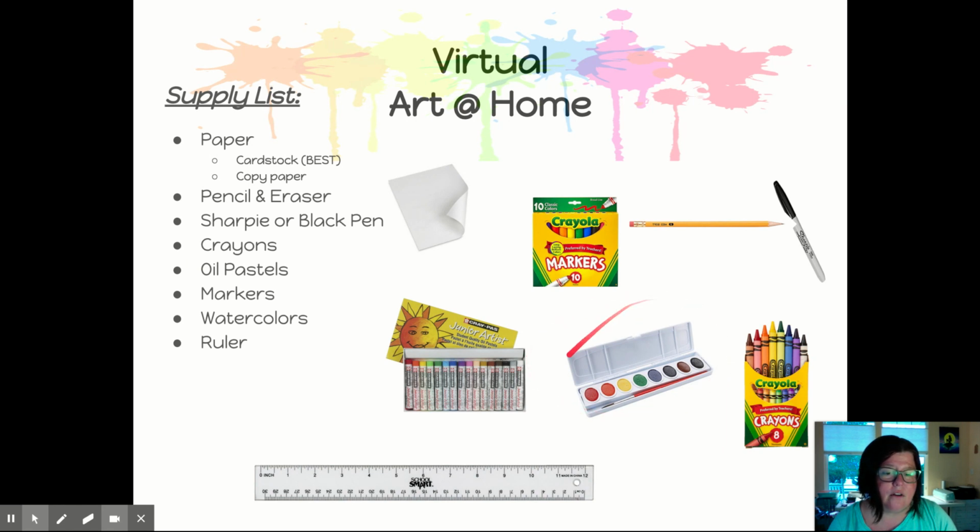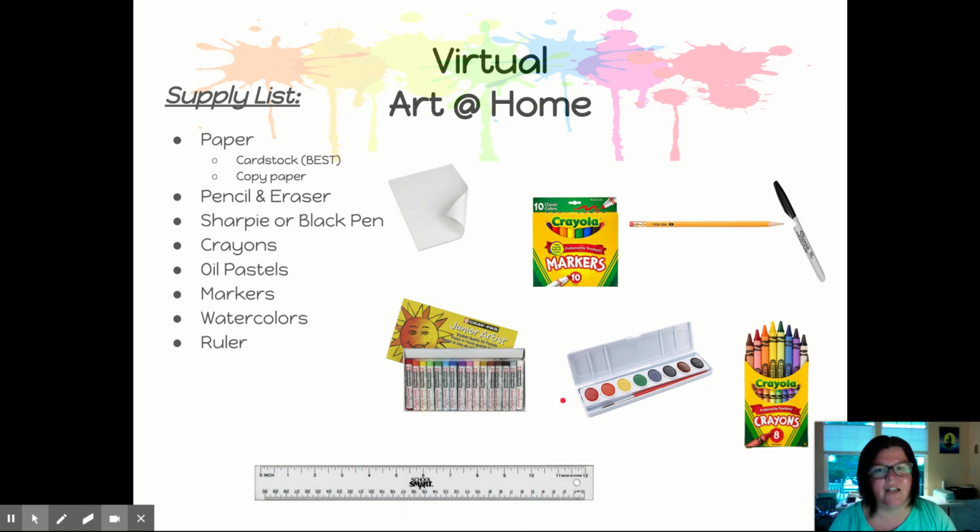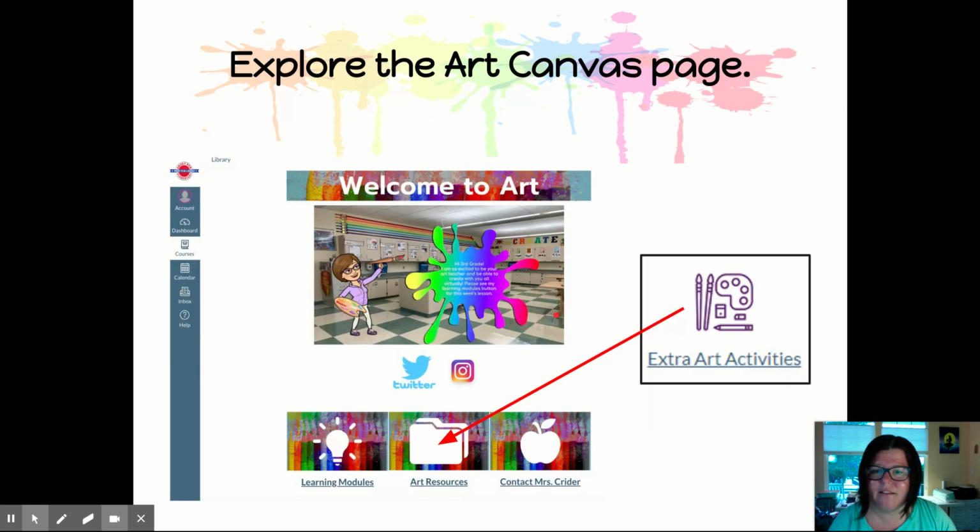Also, if you have watercolor, I love the Prang watercolor, but if you don't have watercolor, don't worry about it because I want to show you how you can use your markers to paint with as well. And it's always a good idea to have a ruler handy just in case we might need to draw a straight edge. So that's the supply list for the next 9 weeks.